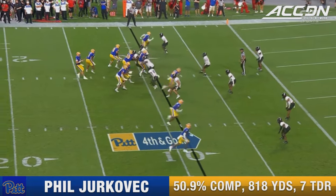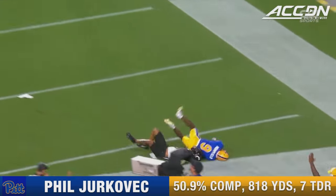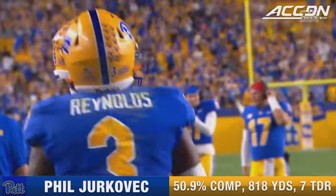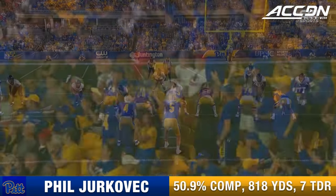Here's a fourth down. Fourth and goal. Jurkovec to the end zone. It's caught for the touchdown. Mumfield in the end zone, his second TD grab of the game.